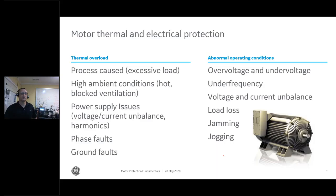So these are undervoltages or overvoltages, underfrequency, a voltage or current imbalance. If we lose the load, we jam the motor, jogging the motor, or what I would also add there that I don't show on the screen is unusual starting conditions. So we're trying to restart the motor too soon.